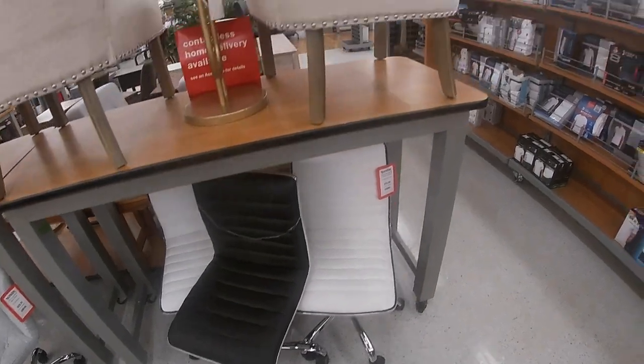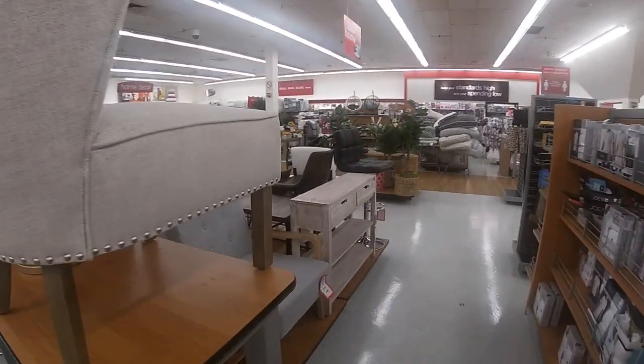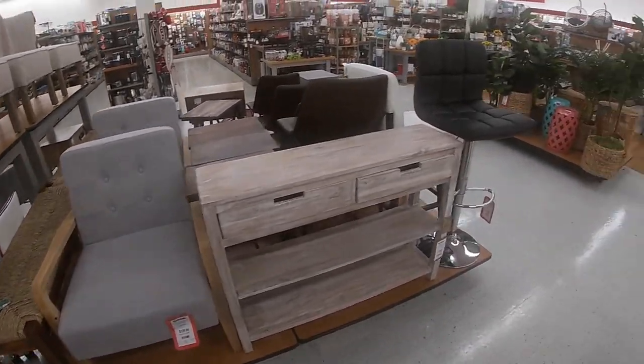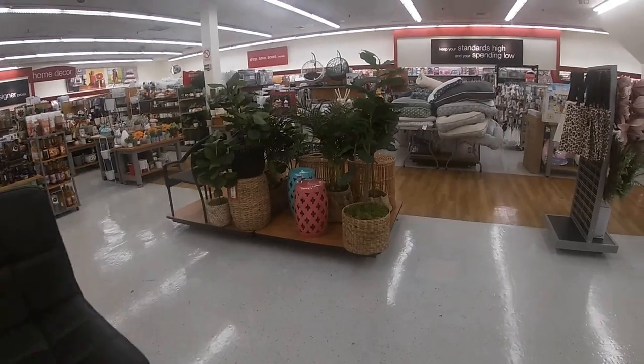It's our $60. $129. I think we saw those at Homegoods though. $129. That was our pretty plants.